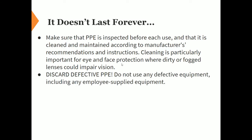Make sure you're discarding any defective personal protective equipment unless you're going to keep it for training purposes, such as keeping a damaged harness to teach workers how to inspect harnesses. If that's the case, I recommend you cut off at least the back D-ring so they can't attach it to anything, and put a tag on it that says do not use, defective equipment for training only, and you make sure that you store that in a locked place where workers can't get to it.